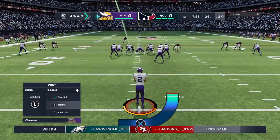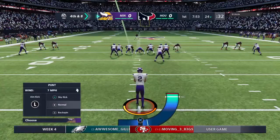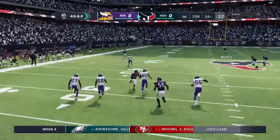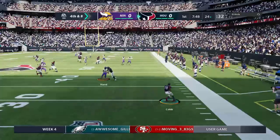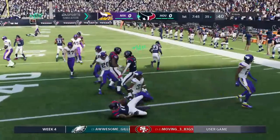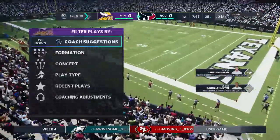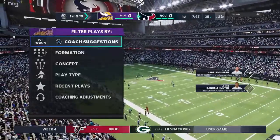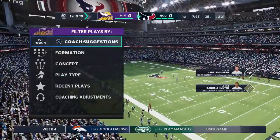Back-to-back incompletions. Receivers blanketed on both attempts, this time on 3rd down. Colquitt on to kick as he sends it away. Now Cobb to return. This will be a 41-yard punt, 3 on the return. And the Texans will take over with a 1st and 10, 35-yard line.